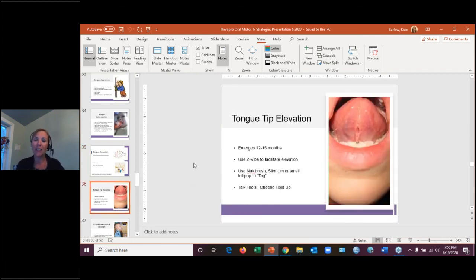For tongue tip elevation, this really emerges for typical children around 12 to 15 months. Again, just like tongue lateralization, I like to use a Z-Vibe or Slim Jim or Lollipop and really try to have the tongue follow the stimulus that I'm using in the mouth. Talk Tools has a great program called the Cheerio Hold Up. I typically use Apple Jacks, but the child would hold the Cheerio at the roof of their mouth. And that's a great way to motivate them to do the tongue tip elevation.